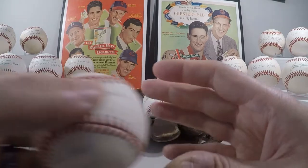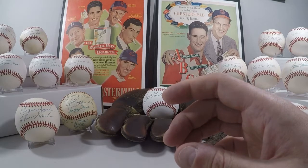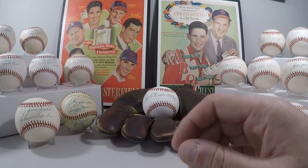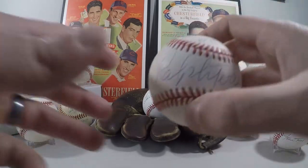He is not in the Hall of Fame, but he is definitely a fan favorite, and he did some damage as a pitcher, that's for sure. He's got some great accolades there. All right, so we're going to go to the top over here.